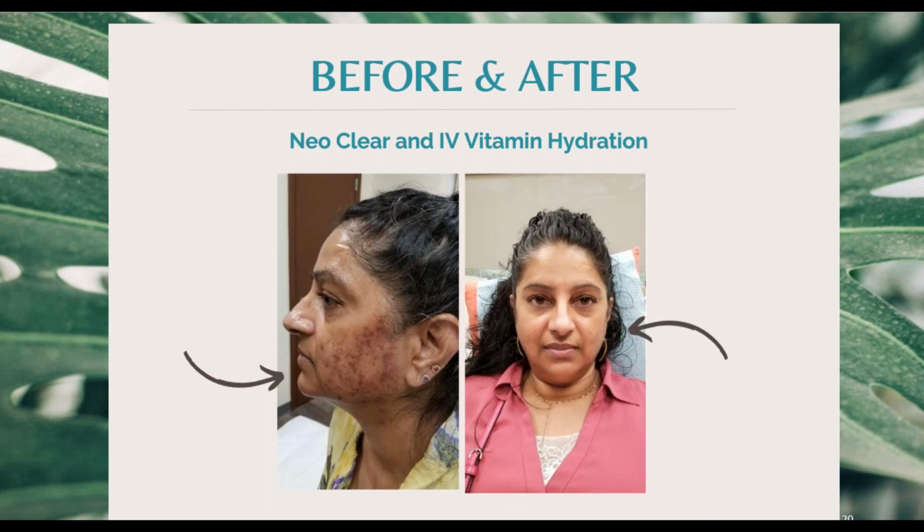her face. She did not go through one round of Accutane. She did not go through any round of antibiotics. This was all natural. This is when I was like, we're really onto something. This is definitely something that we can help many patients with, using IV nutrient therapy along with other procedures in the office.